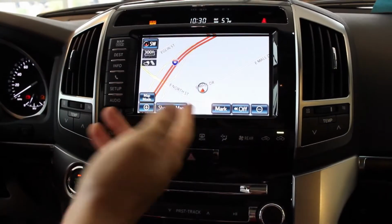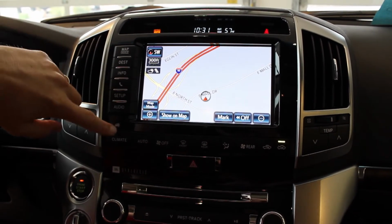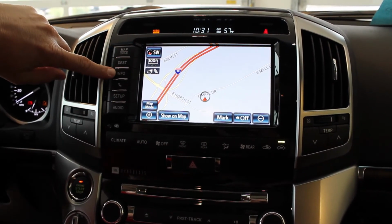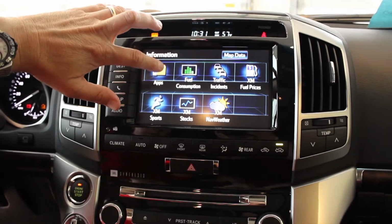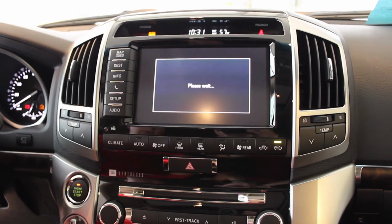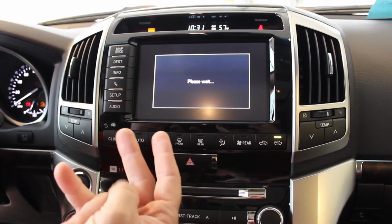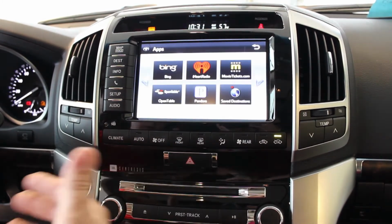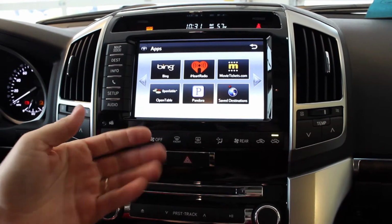On the navigation system, you're going to find over an 8-inch screen for the dash. You've got a number of different buttons here. I'll just go over a couple of different things. When I hit the info button here, it's going to show a feature called apps. This is a Toyota exclusive called Toyota Entune. It shows you the different features available on the vehicle, and it's a free program with Toyota. It's an app in your phone and an app in the dash of the vehicle.